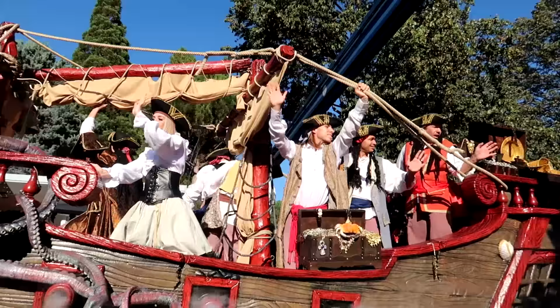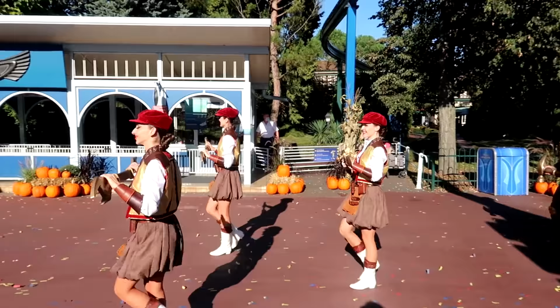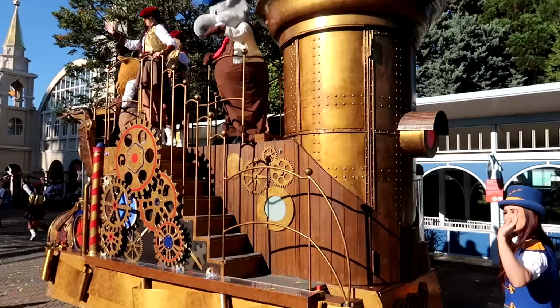In non-COVID times, worth pointing out, they normally do a show stop here as well. They're obviously not doing it at the moment, but they normally do a big show stop at this point where they all do a big dance. And here comes Broccoli! Woo! Watch your heads. Hey! Great float, all the cogs on there. And there we go, that's Ed's Party Parade. It's not the longest of parades without the show stop, but you know, it's COVID times, isn't it?